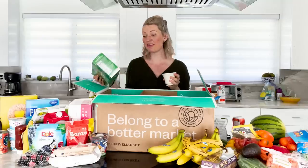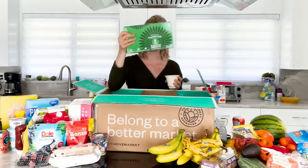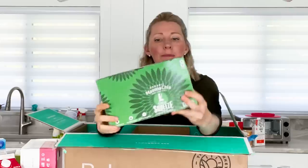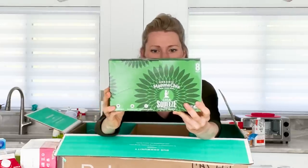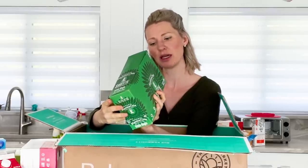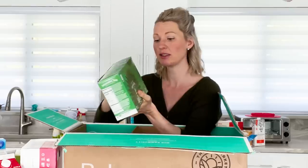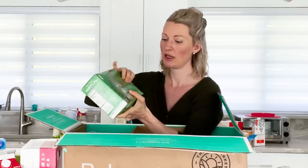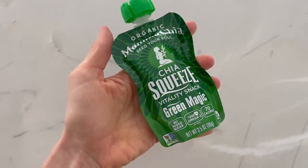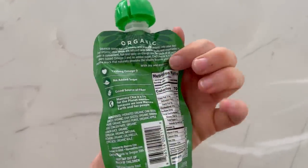Now, this is something I've never bought before, but I saw it on the Thrive Market website and I was kind of excited about it. Mama Chia Squeeze Vitality Snack. And I might give one to O because he is constipated. So I'm gonna bring this over to get O on one of these because he's a little backed up, as happens with little ones.